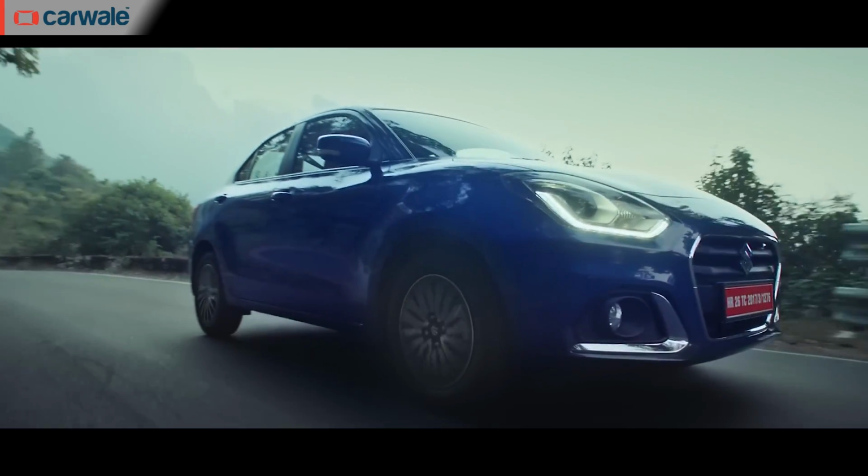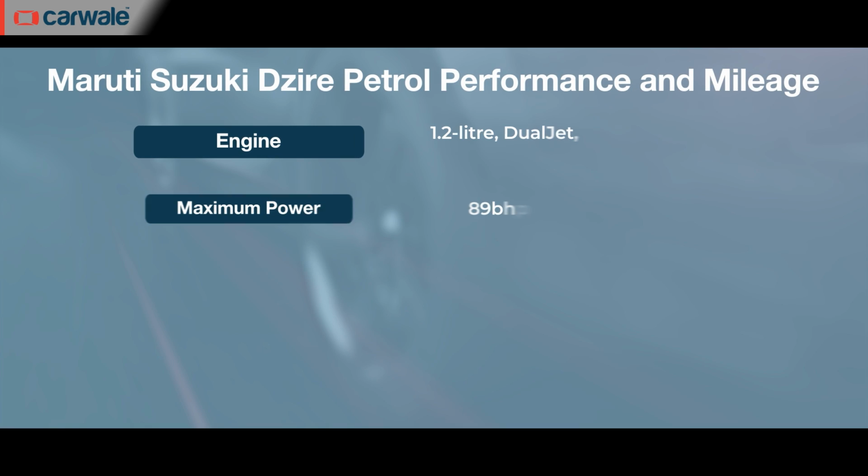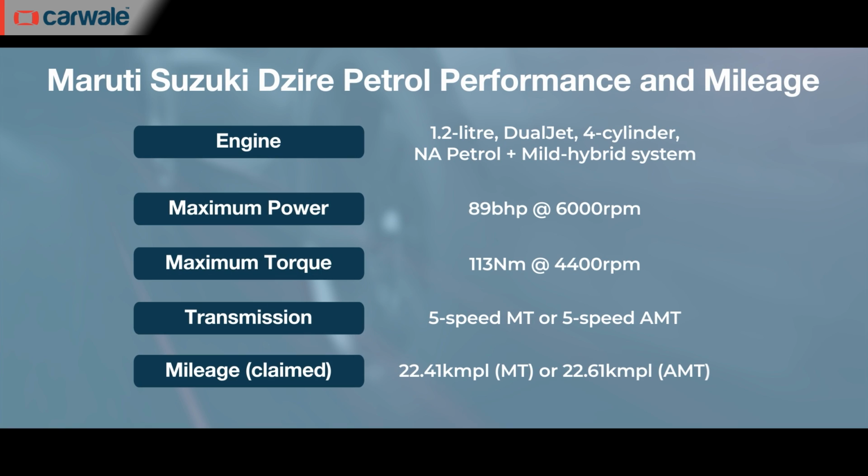It's good to drive, it has lots of features, and perhaps the smoothest petrol engine at this price point. The Dzire got an update in 2020 with the BS6 compliant 1.2-liter petrol engine, which is not only silky smooth but also delivers on performance and efficiency.